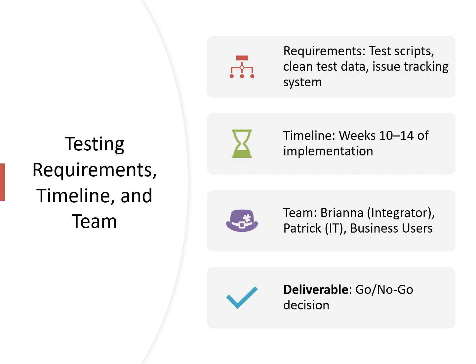In this slide, I summarize the testing phase essentials, emphasizing that clean test data, scripted scenarios, and issue tracking are critical for reliable results. Testing will be run from weeks 10 to 14, led by Brianna, Patrick, and business users. The final deliverable, a go/no-go decision, will determine readiness for deployment.